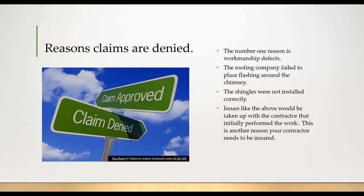I've seen that on certain instances as well. Issues like the above would be taken up with the contractor that initially performed the work. This is another reason why your contractor needs to be a licensed and insured contractor.